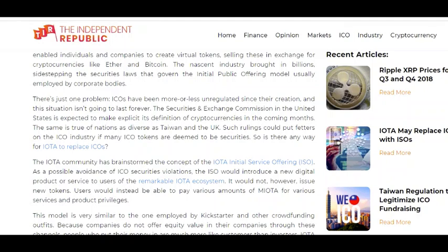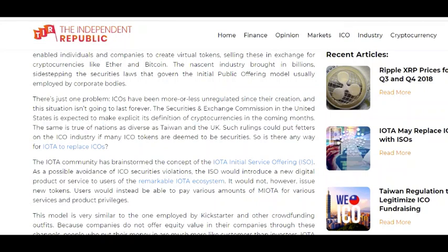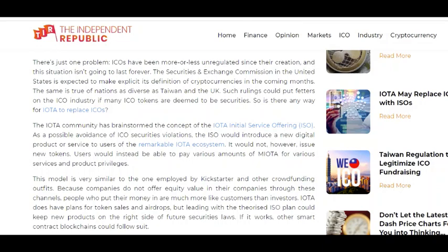I know here in the United States, the SEC is expected to make explicit its definition of cryptocurrencies in the coming months, and certainly set forward some regulations to classify what's a security and what's not. And the same is true in nations as diverse as Taiwan and the United Kingdom. Such rulings could put fetters on the ICO industry, as many ICO tokens are deemed to be securities.